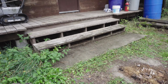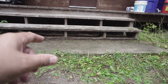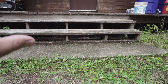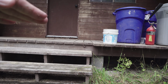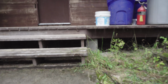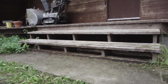So these steps, I want to put a French drain underneath here. And the bad thing about this is this is a 4-inch thick slab, 4 or 5 inches, but the frost heaves it up about 2 to 3 inches. It just picks it right off those blocks and tilts it up so it leans into the house. So I've got to put in some concrete pillars in sonotubes so it goes down at least 36 inches below the frost line here.